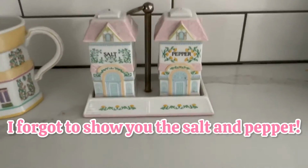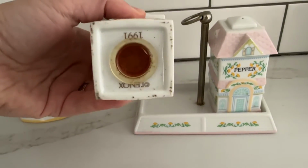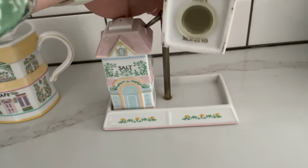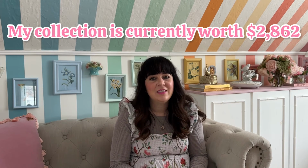So I just barely sat on my computer and found at the cheapest price I could find each item for, and I tried to find items in the same condition mine is. And the thing is, they made these really well. The quality is very high, so unless something got chipped on accident, they look the same as they did when they were made, 30, 40 years ago. I added everything up and my collection is worth $2,862.